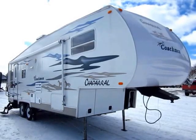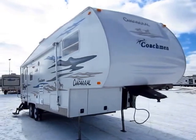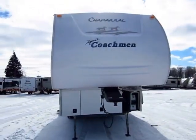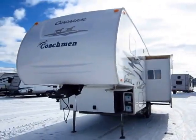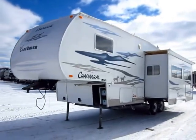Coachmen Chaparral 276 RLS here at Haylett RV of Coldwater, Michigan. Literally just came in on trade. We haven't even officially stocked it in. This is a very popular model. Single big super slide with a very spacious rear living room, lots of windows, lots of light.